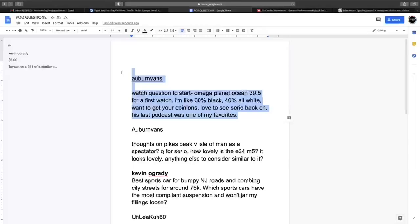My favorite is the Stormtrooper. The Planet Ocean Stormtrooper, which is black and white, is my favorite, followed by orange. And he likes Serio. Well, see, that's good. Thank you, Auburn Van. I'll take the compliment. And Auburn, I'm an Omega guy. I got my vintage Speedmaster. Yeah, he's got a nice Speedmaster going on right now.